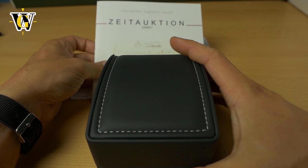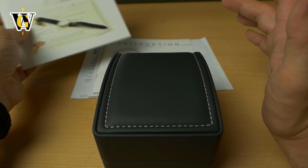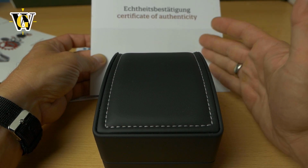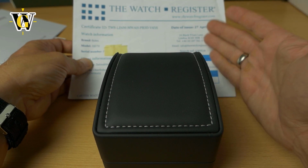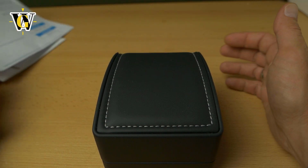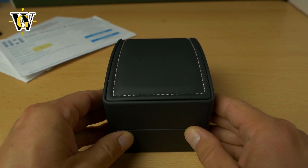Also, if you're worried about buying a used Rolex, they issued a certificate of authenticity with the serial number of the watch and which model it is. They also issued this, the watch register, where it says it's not registered as stolen or lost. So really a pleasant experience that gives you peace of mind. Okay, now back to the watch in question.